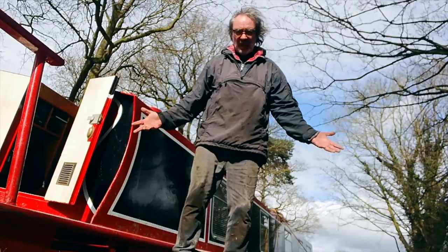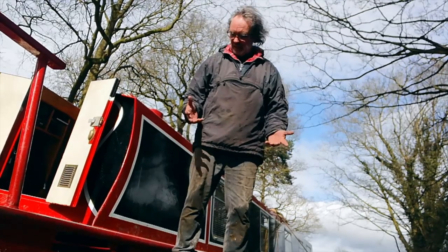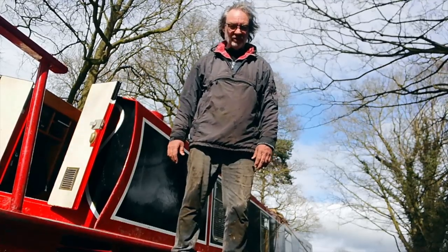Well, that wasn't the best start to the day then, was it? I've just spent over an hour clearing that great big weed ball out of the top lock. And as you can see, I'm soaking wet, absolutely filthy, and my hand is cut, so I'm just going to pop inside and have a shower and change my clothes, I think. Well, I've had a shower, I'm having a cup of tea, and all's well with the world again, eh? Time to crack on with these 15 locks, I think.